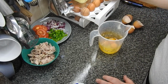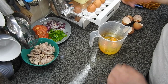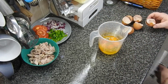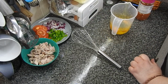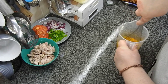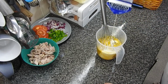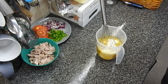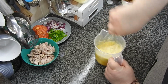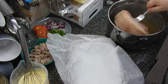So, I'm using the big glass dish for my quiche, so I'm using my usual 5 eggs. When I do the small quiche, I use 3. And I use 1 carton of Elmlea double cream. That'll be heavy cream in the United States. I always add a bit of parsley in there. Just whisk up them eggs and then pour in your cream. There we go. You can thin this down with a little bit of milk if you want to. I like a firm quiche. I don't like it not set, if that makes sense.